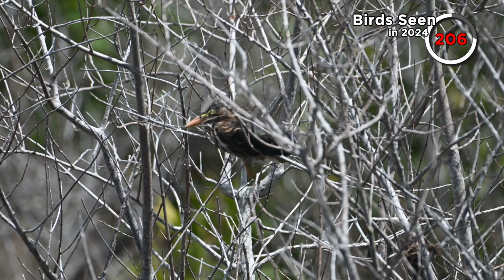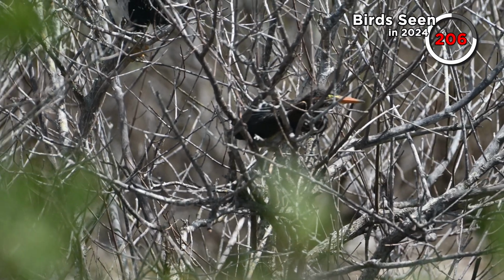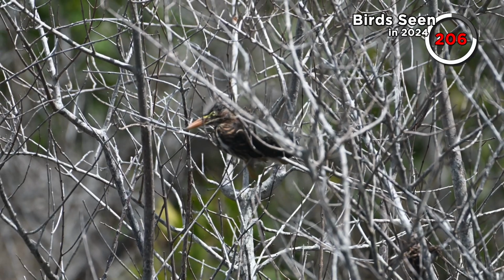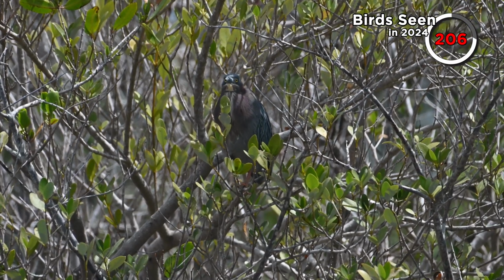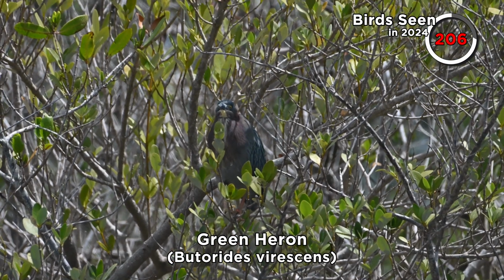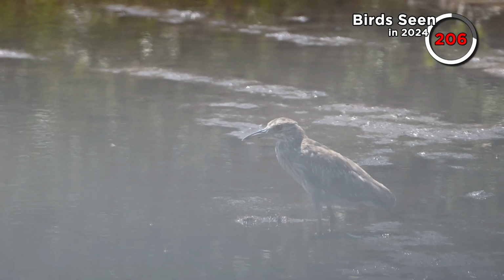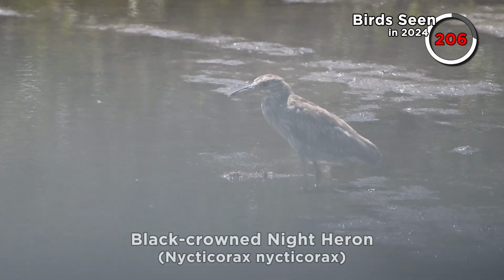We also came across this rookery of small herons, with quite a few juveniles in it. Can you guess which heron species? Here's one of the adults. Yep, green heron. Speaking of juveniles, here's a young black-crowned night heron.